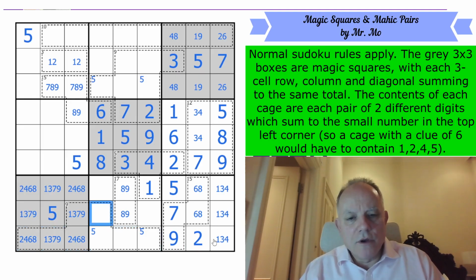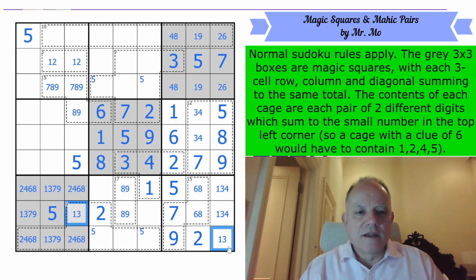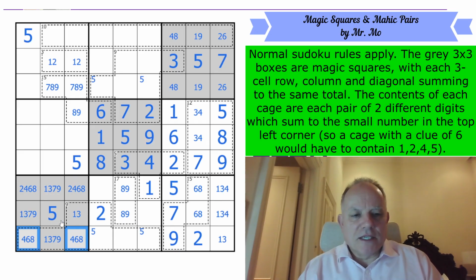So the 2 and whatever this is have to be in these two cells. So we can put the 2 in there, and this now has to be just 1 or 3. And it's the same in both cases. I don't know if that means 2 can't be in these two cells. And that means wherever 2 is in this magic square, looking through the 5, it's got to be opposite 8.